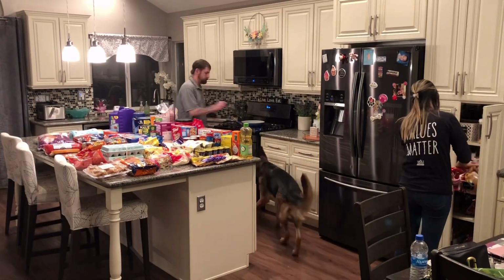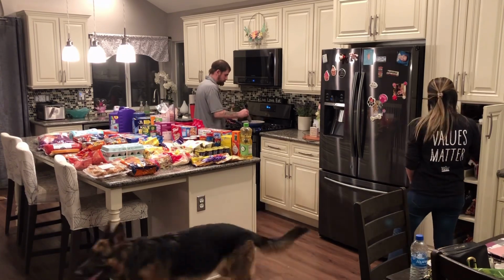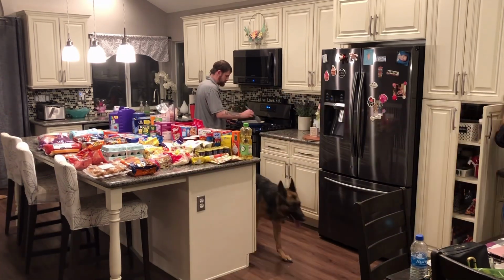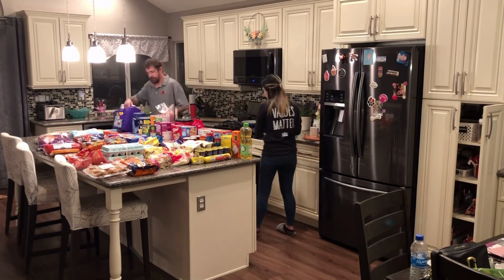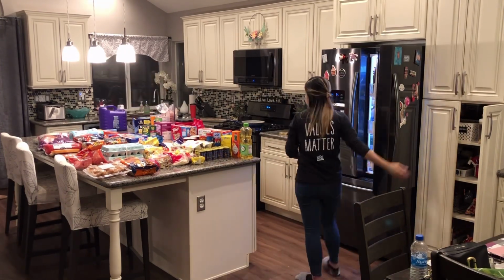Here we are just putting everything away now. My husband is also making dinner because it's pretty late. I got off from work late and we went straight to grocery shopping. As you see by the window, it's pretty dark. I believe it's like 9 p.m. already.